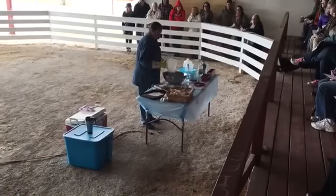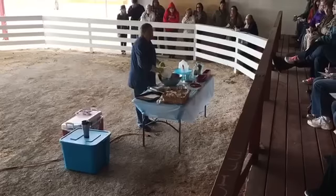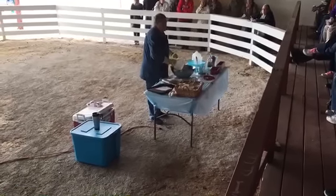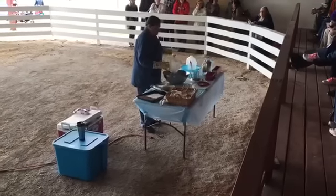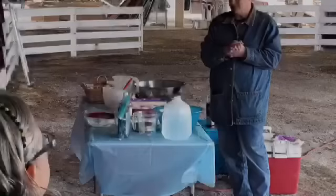Right now, the lard is at 97 degrees. The temperature of what you want your oils and your lye is going to vary depending on what you're using, what recipe you're using.